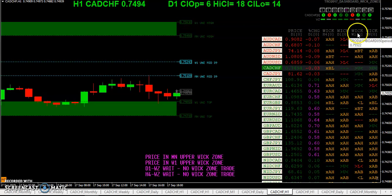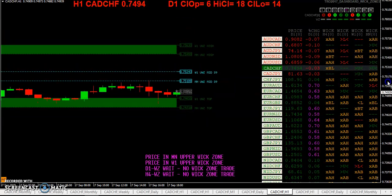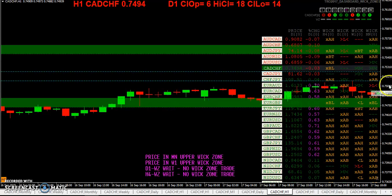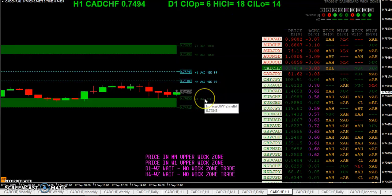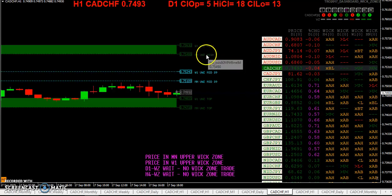We're in the upper wick zone on the weekly, and you can see here, this is the upper wick zone high, and the weekly, and this is the weekly top here, that wick zone. Whoops, how did that happen? So this is the top of the weekly candle. Here's the top of the monthly candle, and there's the top of the monthly high, previous month's high right there. So this isn't all green because this is canceling out. You can see how these zones are overlapping.